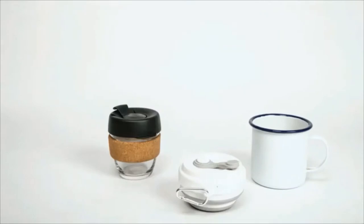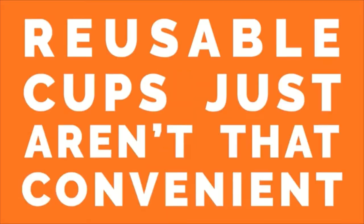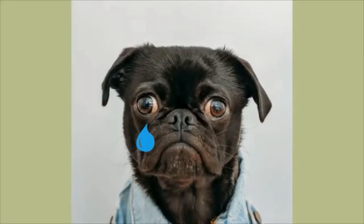Hearing all of this was seriously shocking to us, especially when it seems like there's such an easy solution out there. Why not just take your own cup? So many reusable options, it seems so simple to just carry your own cup. Every cup we tried, we found the same problem. Reusable cups just aren't that convenient, which means that when you do need one, it's never with you.